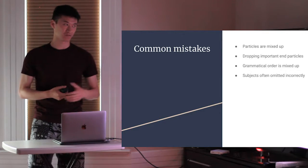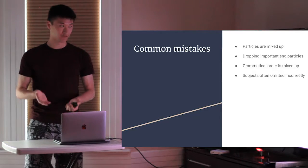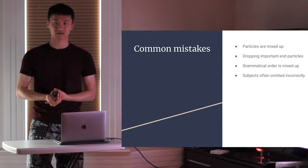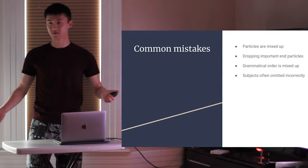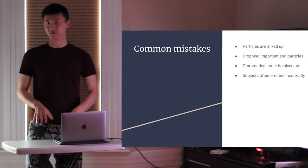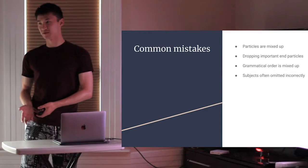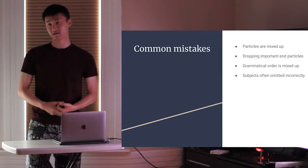And common mistakes in Japanese for people just learning, or even people that have learned for a little bit but are not completely fluent, are that they use the wrong particles a lot. I myself do this a lot. I mix up particles because there are just so many to use that when you're still learning, it's hard to pick out which one you're supposed to use. But sometimes that's not the case because you didn't add that particle, so they won't know that's a question, they just know it's a statement now.